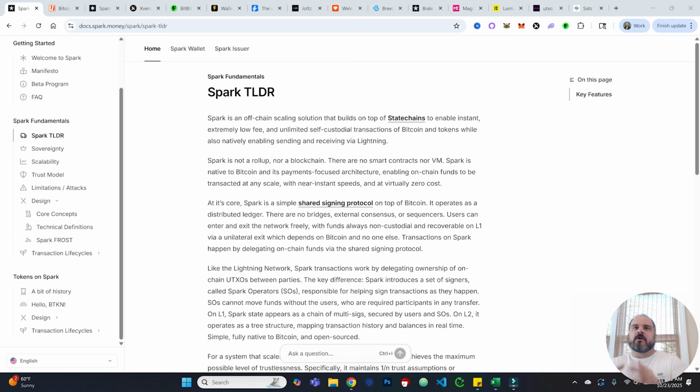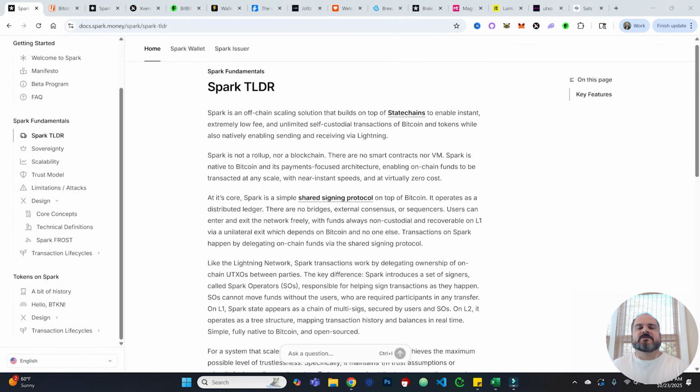So if you think about Lightning as being the most trust-minimized way to instantly send Bitcoin, I think Spark, as we will discuss, does have some additional trust assumptions versus that of Lightning. But then you could argue that the UX upside that Spark provides and solves for, for a lot of people, I think will more than make up for that additional cost. So at its core, it uses this Frost-based shared signing protocol.